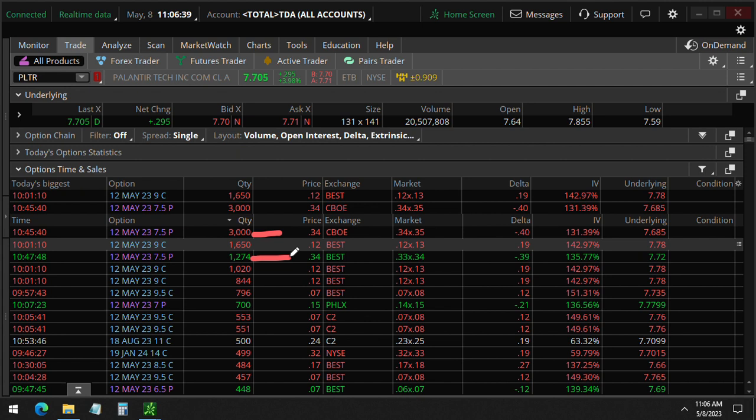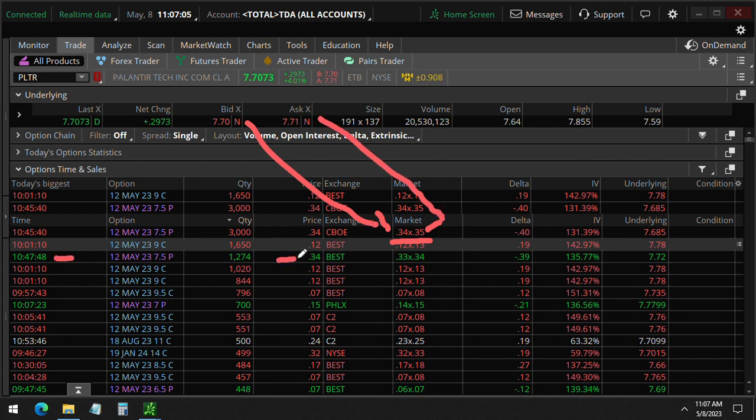So what we think is going on here is, if you look more closely at this time frame at 10:45, you'll see that at that time the market was trading at 34 to 35. The 35 was the ask price. The 34 was the bid price, right? And 2 minutes later, you then have that same price being executed, this time for 1,274 contracts. And now the market has shifted down, right? It has gone down 1 cent from 35 to 34 at the ask, from 34 to 33 at the bid.